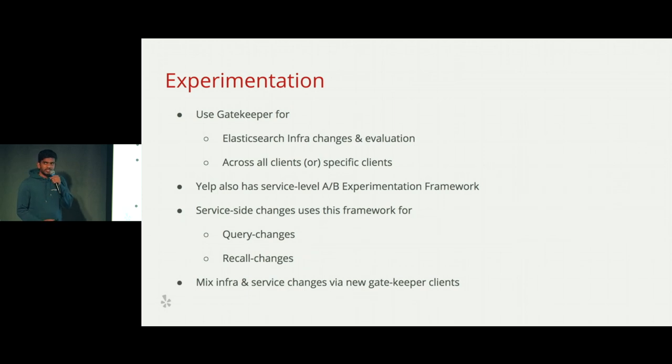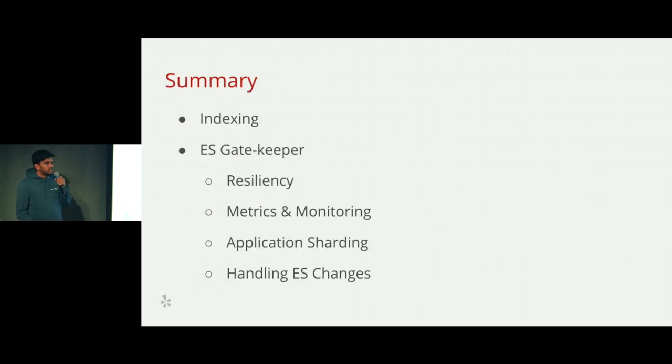There is also an A/B experimentation framework at the service level at Yelp. We can definitely mix infra and service level changes. An example of what service side changes for A/B experimentation mean is a service or a client might want to make query changes or recall changes or ranking changes. And the A/B experimentation framework helps evaluate how the metrics look for search. But we can definitely mix infra and service changes by creating more gatekeeper clients and using the A/B experimentation framework on the client side. So this is a complete picture of what we wanted to discuss today.